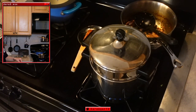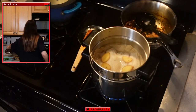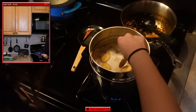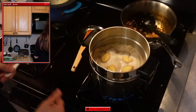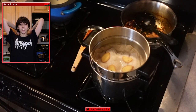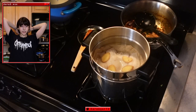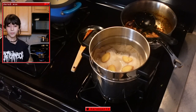So, let's inspect it. Once again, I just want my flesh to be all cooked through. I want any gumminess out of the tilapia gone. And everybody, I do believe that we have hit that point, and now let's go ahead and get ready for the final process. Okay, so let's go ahead and begin.